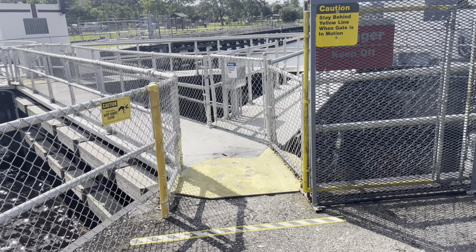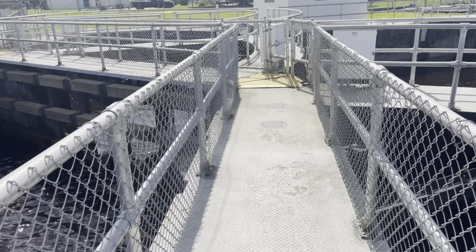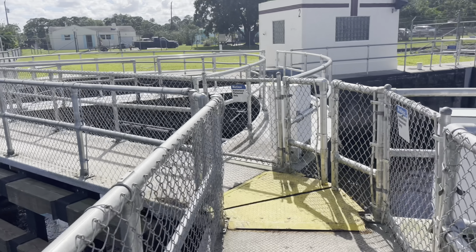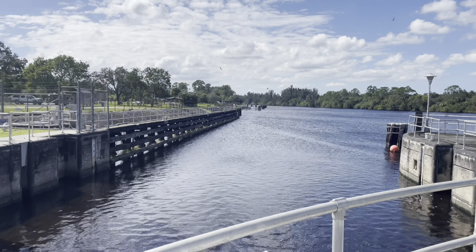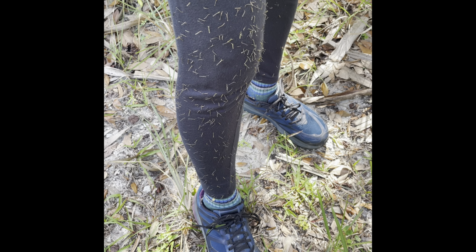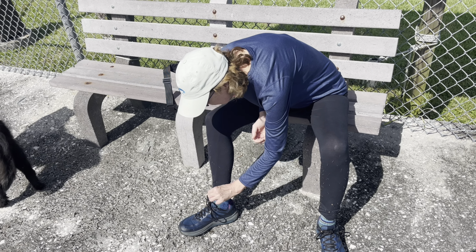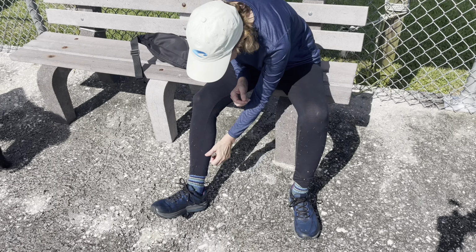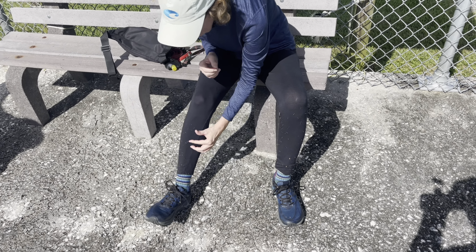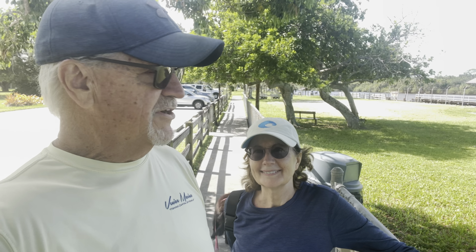All right, they opened it up. They're going to let us through. That's where they came from. That's where they're going. Damn, Nance, did we get to shave this morning? Holy crap. What are you doing, Nance? She's got a ton of those little Klingons on her. Yeah, wrong pants today. That's pretty cool. We got to see a boat come in through the locks. We got a good little hike in on two different trails. So, not bad. Good weather.